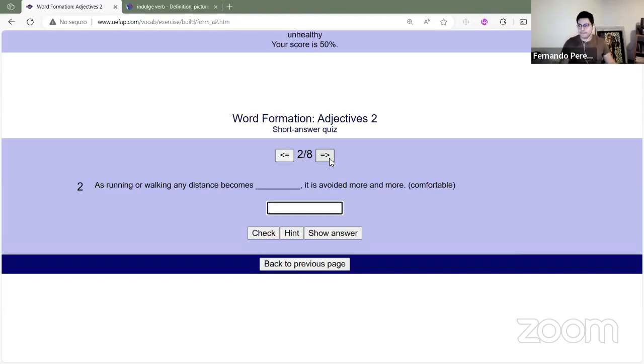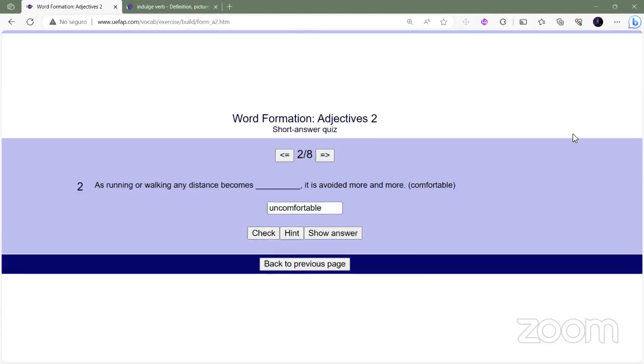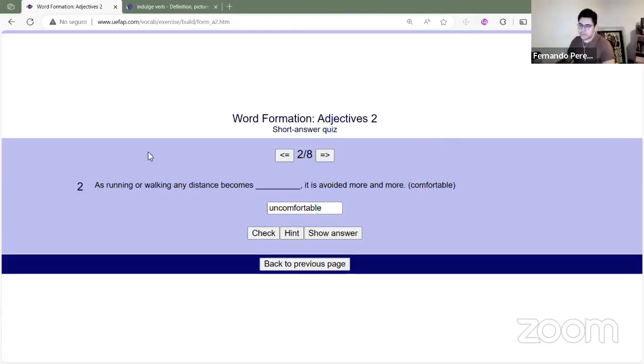Jessica. As a running or walking any distance becomes difficult, uncomfortable. Of course, milady. That's correct. Can you read it complete? As a running or walking any distance becomes uncomfortable, it is avoided more and more. Fantastic. That's correct. This one's easy. There's no new vocabulary here. And you did a perfect job. The next.